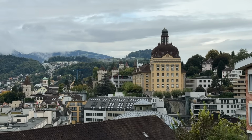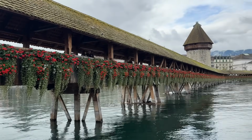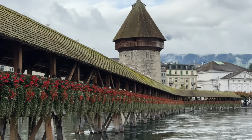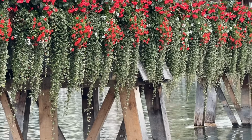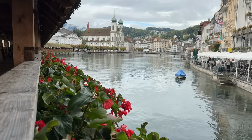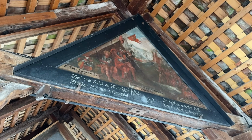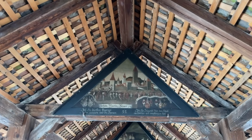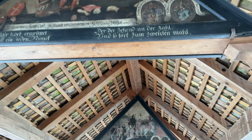Then making our way to the heart of the city, our next stop was Chapel Bridge, the iconic medieval bridge that connects the two sides of the city. This bridge is actually so impressive. It was built all the way back in 1333, making it the oldest covered wood bridge in all of Europe. Not only that, on the underside of the bridge, there are these triangular painted panels that were added in the 1600s, and they illustrate episodes from Lucerne's history and legends of its patron saints.